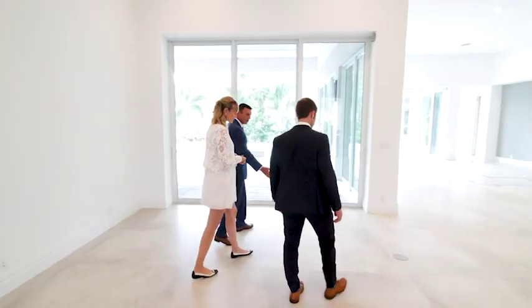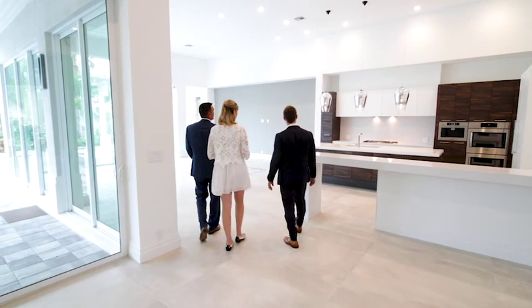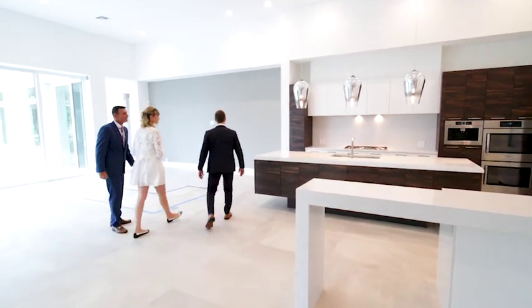But notice the 42 by 42 porcelain tile floors. Very on trend. It sure is. Oh, and I love this light fixture. It's very cool. Yes, and it has an ample workspace too. Paul, let's see the kitchen. Let me show you the kitchen.